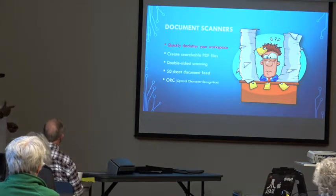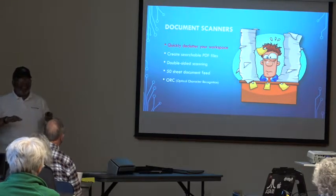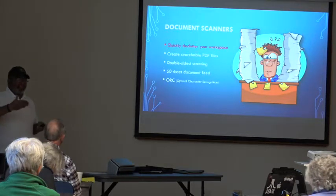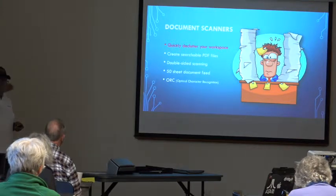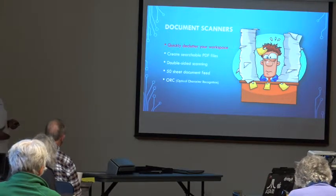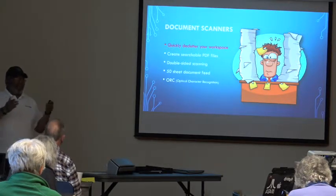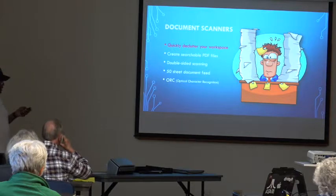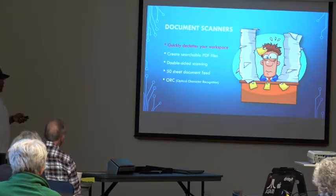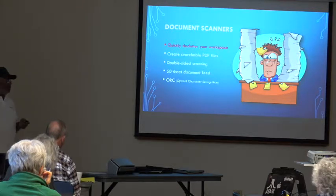Double-sided scanning. Now, if you use a flatbed scanner, you can scan one side at a time. But if you use these dedicated document scanners, it scans both sides at a time. The one I have up here, and I'll talk about shortly, will hold up to 50 sheets. Stick them in there, zoom, zoom, zoom, zoom. You take a whole bunch of papers, whether it be something from your finance company or whatever, it scans them all, both sides, and saves it as a PDF file. Some of these scanners have OCR, optical character recognition. So if you go back and look at that file and you want to search for a certain word in it, you can do that now that it's an OCR file.